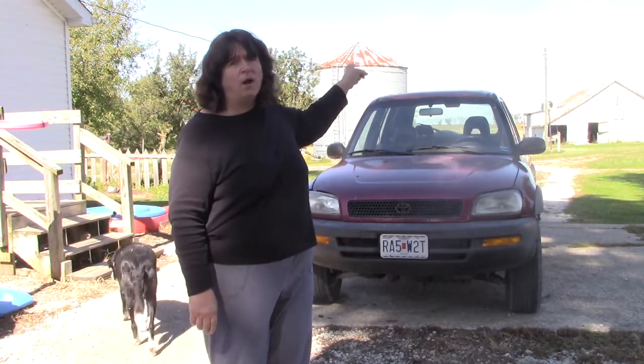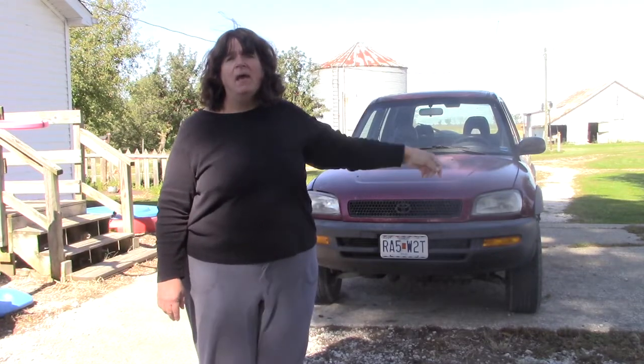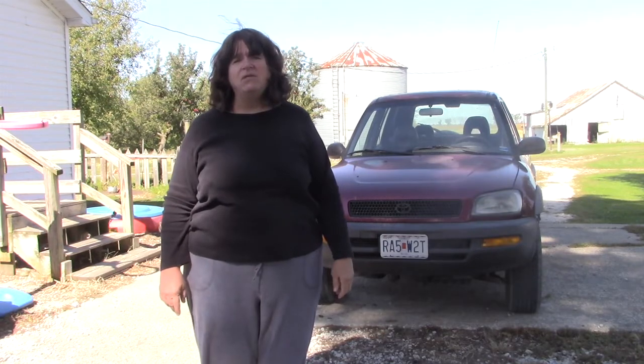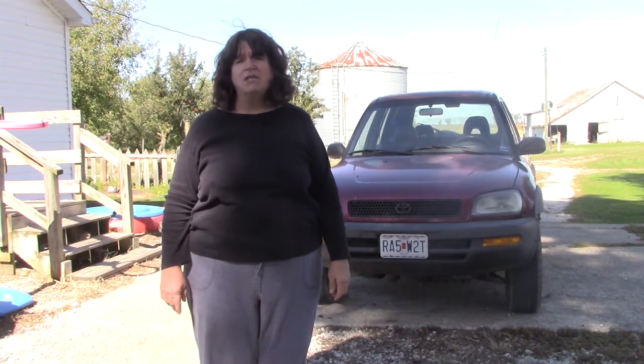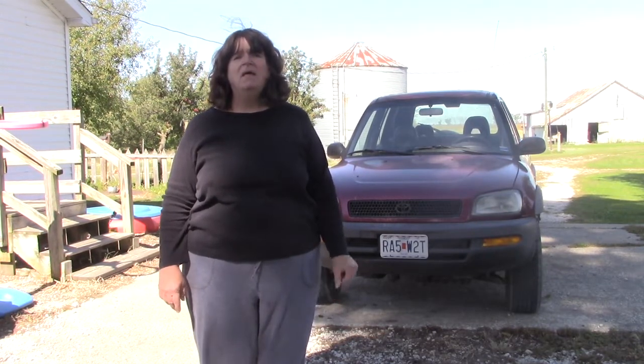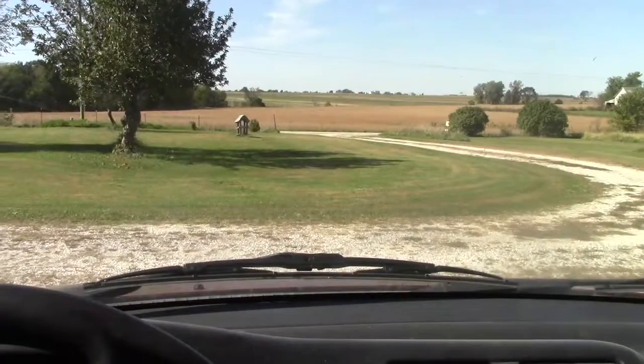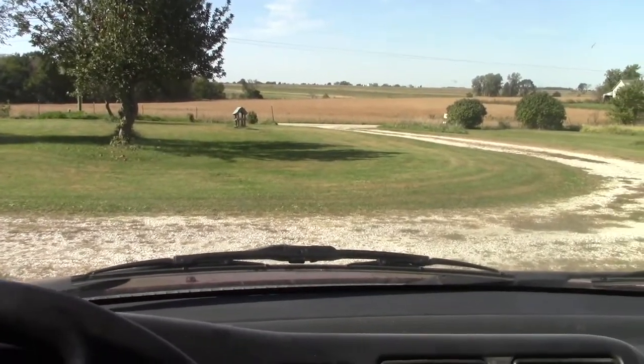Now, if I were to go north, I would hit the highway and go into town that way. But I'm actually going to be going south because I like to use the country road, and it's actually much faster that way. So, you guys are finally going to get to see the apartment. Let's go. All right, guys, here we go.